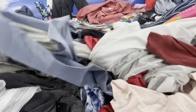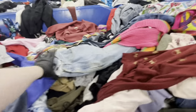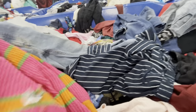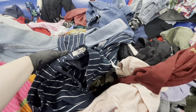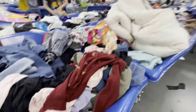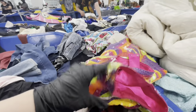Ooh, those are dirty. Oh, a fun sweater. It looks very much like Shein. It is Shein. Urban Ranger. I'll look that up because I've never seen it before. Ooh, what is this? Sequined monstrosity.